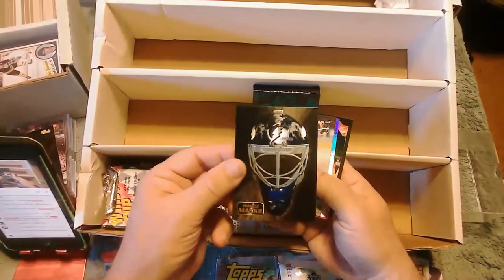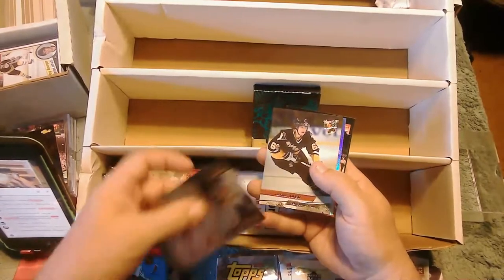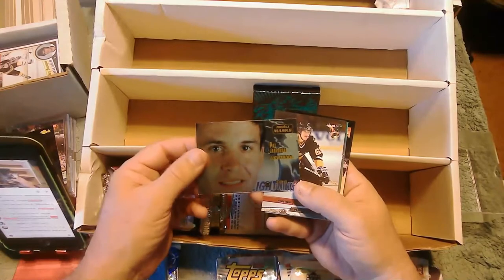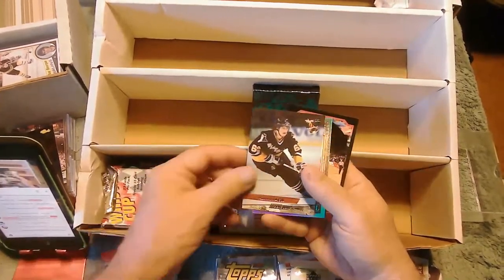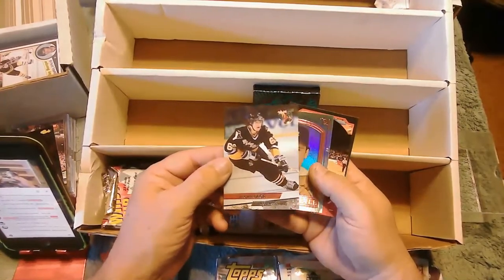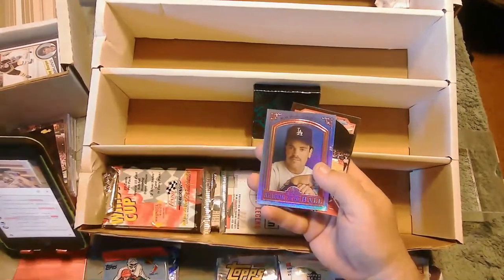Pinnacle masks. Some for the Lightning. Maybe that's the owner of the mask, Pat Jablonski. Maybe that's who this mask was. Here's a very nice Jaromir Jagr. Got long hair on that guy.